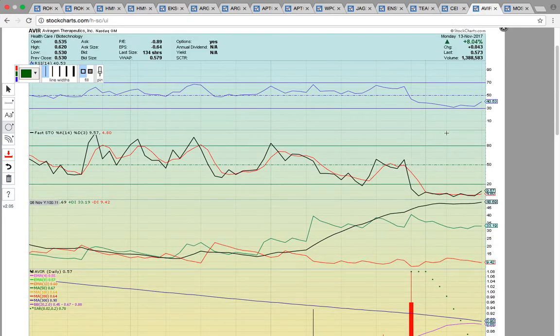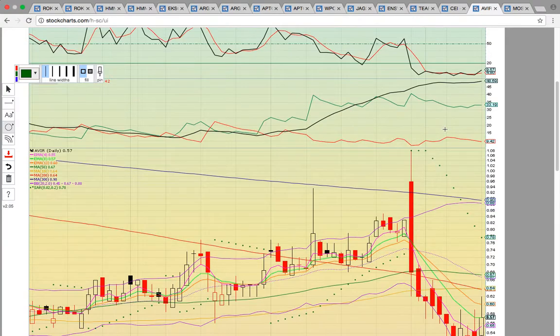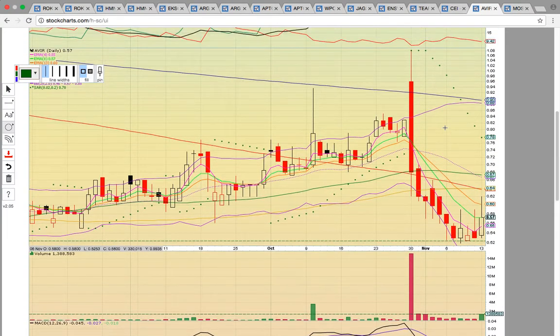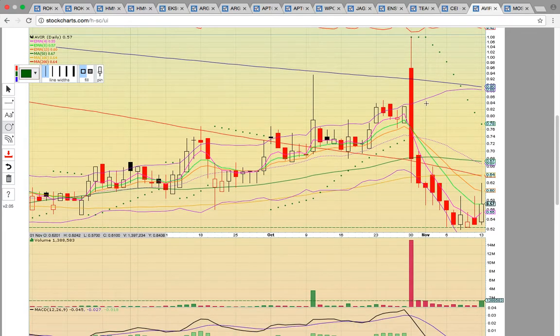And then let's look at AVIR. Okay, so this stock is another dead cat bounce play. Notice how it pulled back. It had the nasty big red volume bar, the big drop below EMA 4. Notice there's multiple candles in a row that closed below this pink line. And then finally today, it closed above that level.